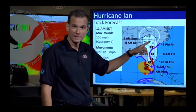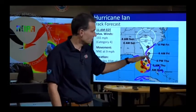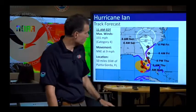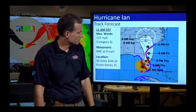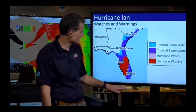There's a reason it's called the low country. It's flat and there's not much elevation there. So even a little bit of storm surge in these areas could be life-threatening. You can also see various hurricane watches also issued for that same portion. A watch means conditions are possible within the next couple of days.